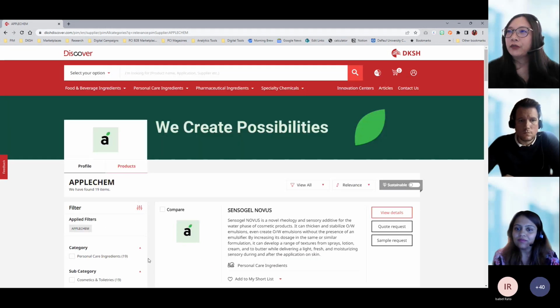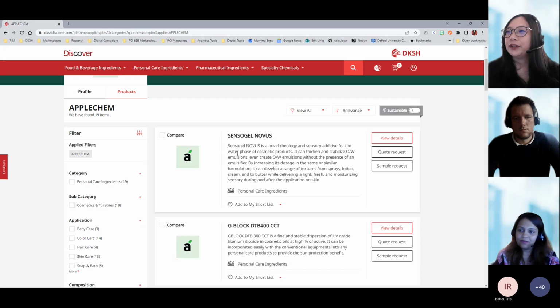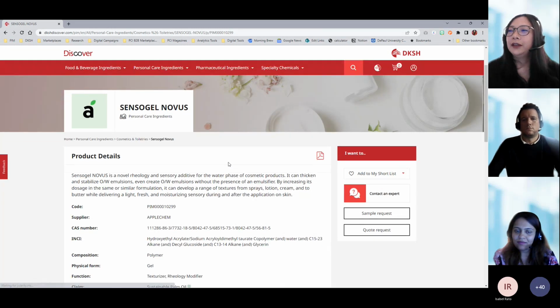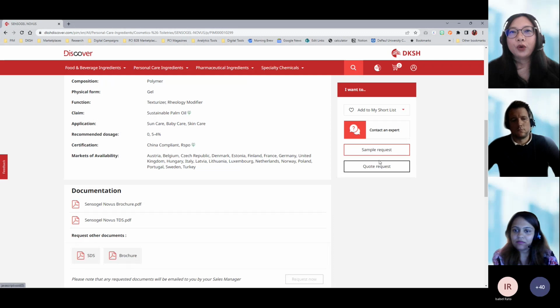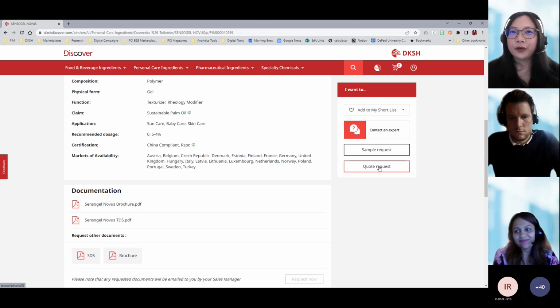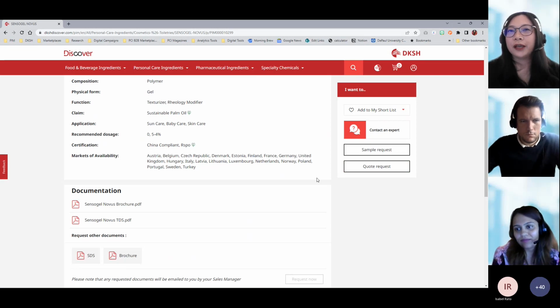This is a nice feature to have rather than having to go through several items, like over 10,000 ingredients. You can go ahead and look here within the supplier of your choice. As we look into the product detail page itself, once again, you do have access and information to download the documents, request documents. You can request samples, quotes, send a general inquiry to your sales manager, and our latest and newer feature for some of our countries as well as products will be the ability to order and reorder online.